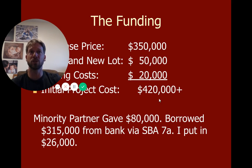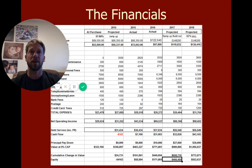We also had closing costs, so we were looking at about 420 grand to buy this one and get it looking the way we wanted it to look. I borrowed 80,000 of that from a private investor, and also 315 in conventional money from a bank. I put in 26,000 because we went over on budget a little bit, and I made up that shortfall. This is what it looked like when we bought it.